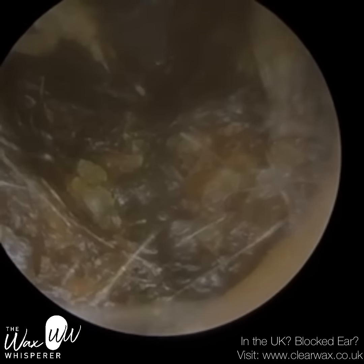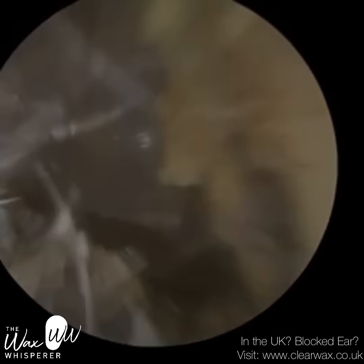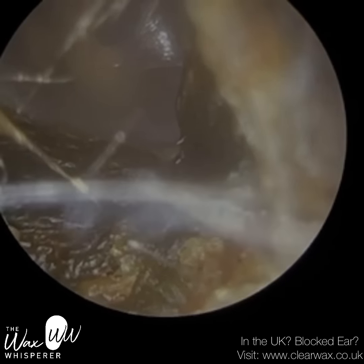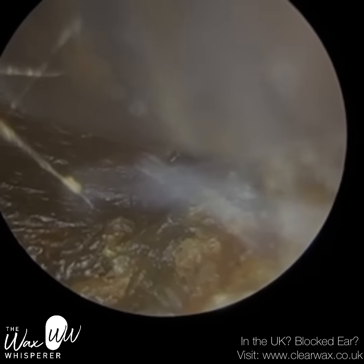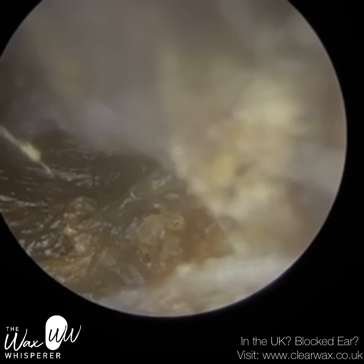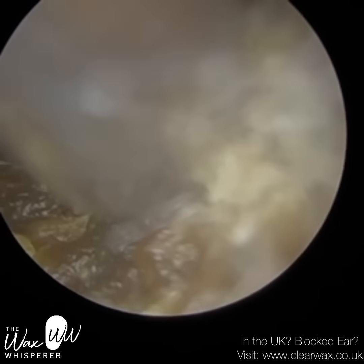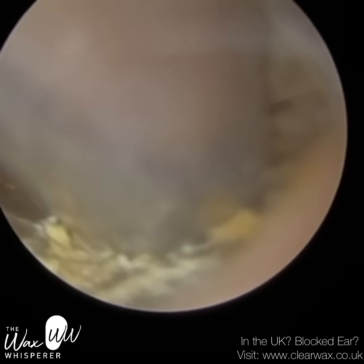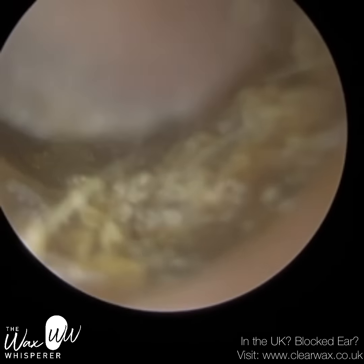This is of a patient who attended not reporting any loss of hearing, but instead a sensation of a blocked ear or a fullness, a heaviness inside their ear. And as you could see when we examined the ear, there was a good view of the patient's eardrum that was not in any way obstructed or occluded with the wax or the dead skin.